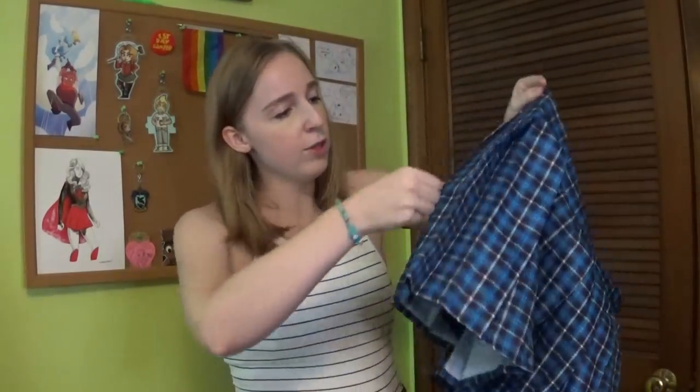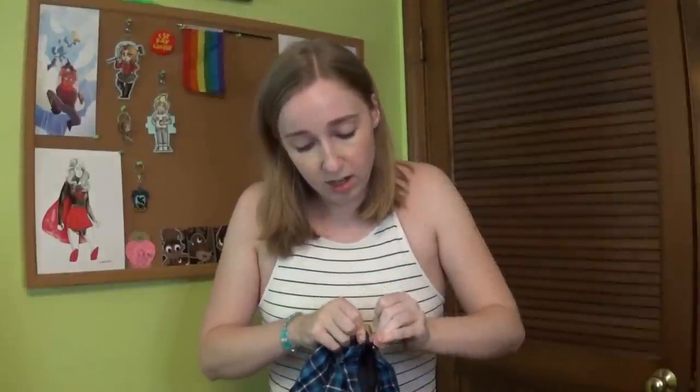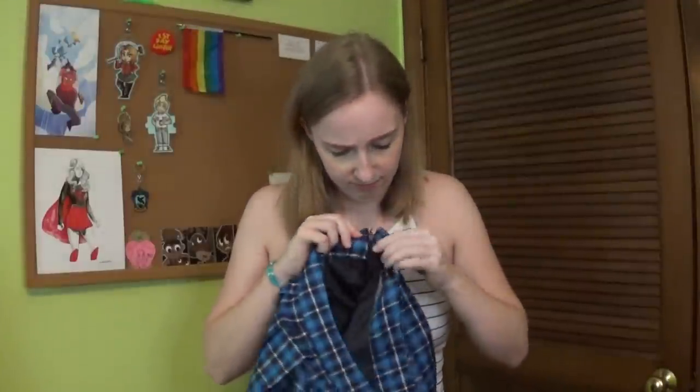The skirt does have an invisible zipper right here, which is good. I'm always impressed when a skirt has like a zipper instead of elastic because it's an extra step. And it does also have a lining. It's not a nice fabric lining, it's extremely plasticky. It literally feels like a plastic tablecloth. Is the zipper already broken? Okay. I give up. Let's move on.